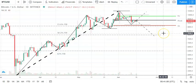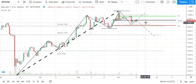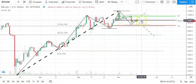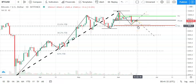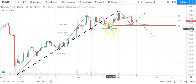A fall through there, and we would expect a reversal of this near-term bullish trend formed back in mid-March. Finally, looking at the daily candlestick for Bitcoin, we saw a rebound yesterday, and we're going to need to see Bitcoin break through the pivot here. These are the weekly pivots and support and resistance levels. A break back through to 9,900 levels would be bullish for the broader market and support that near-term bullish trend. If we see a pullback through to sub 9,000s, we've got the 23.6% fib at 8,900 and this key support level at 8,700. Fall through that and expect Bitcoin to weigh on the broader market.